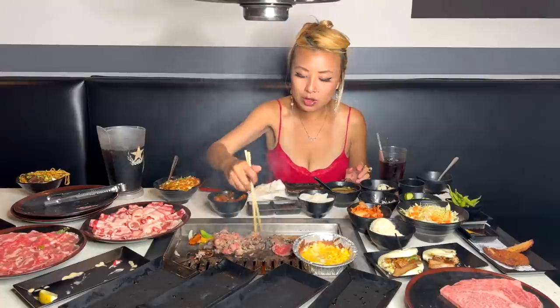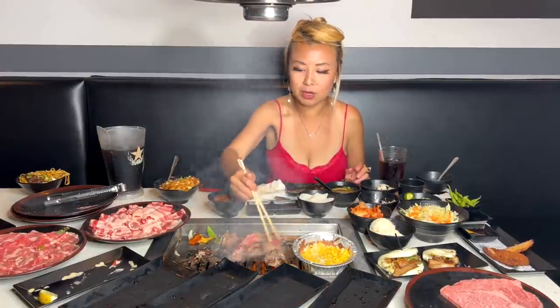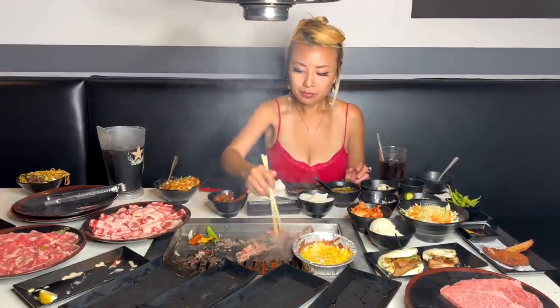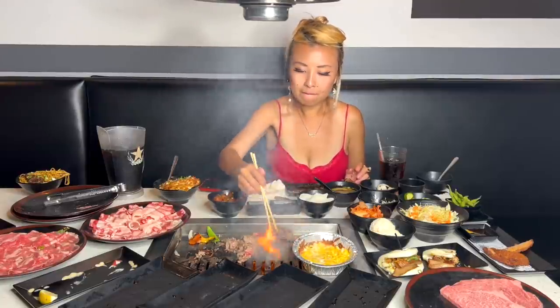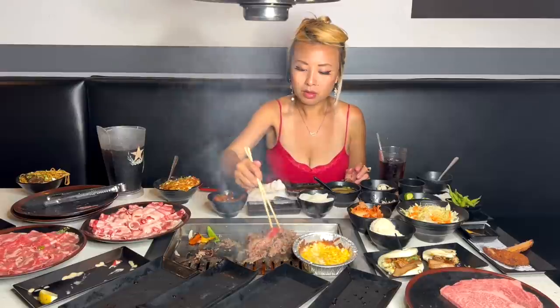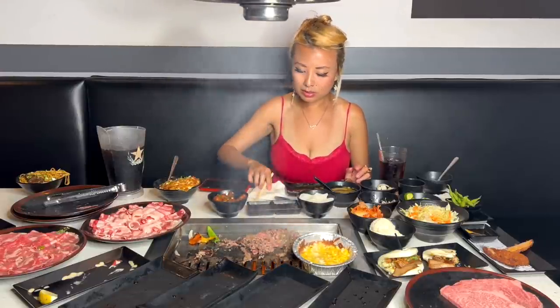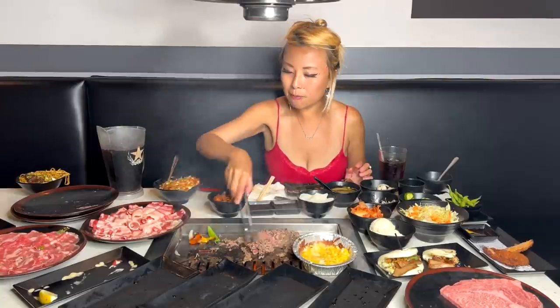It's actually one of my favorite vegetables to eat. That's how I'm almost done with it. I love eating this stuff. Okay, I'm gonna let that cook a little bit on the side while I add in some beef belly.